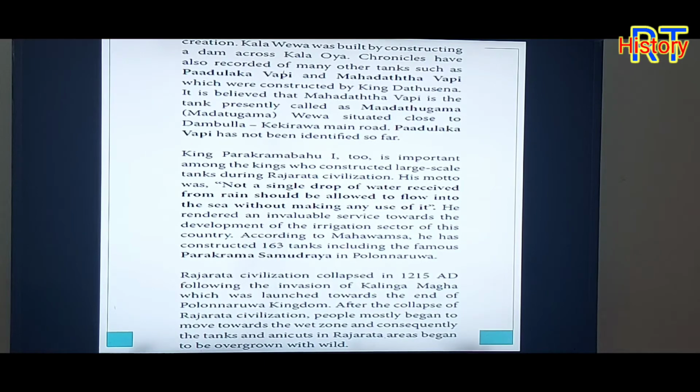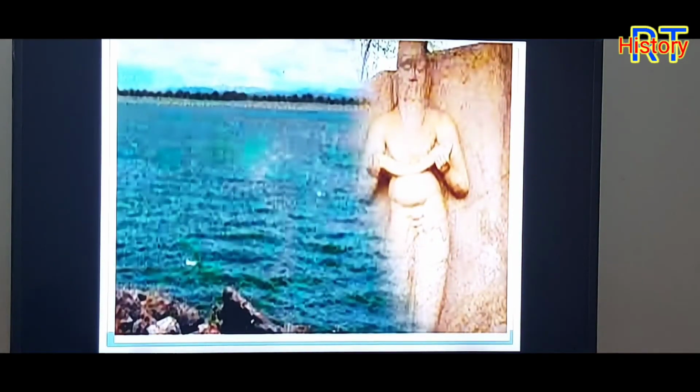After the collapse of the Rajarata civilization, most of the people began to move towards the wet zone. So the tanks and anicuts in the Rajarata area began to be overgrown with wild vegetation. It became a forest. Nobody looked after those tanks. So you can see the Parakrama Samudra and the statue of King Parakramabahu.